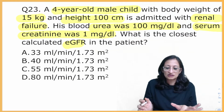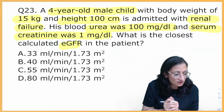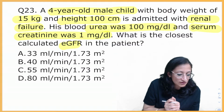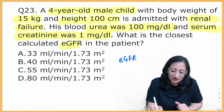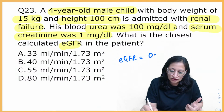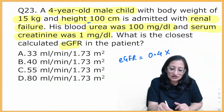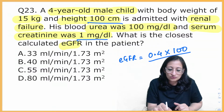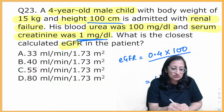Let us see the estimated GFR according to the Schwartz formula, and meanwhile see if someone has answered correctly. You are right. So the estimated GFR here will be 0.4, or 0.43 to be more precise, into the height of the child, which is 100 centimeters, divided by creatinine of 1 milligram per dl. That is 40. So 40 is the best answer.